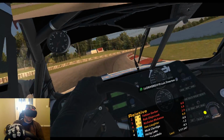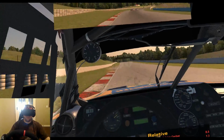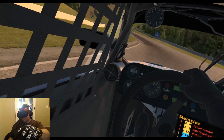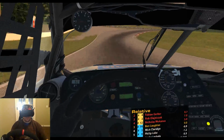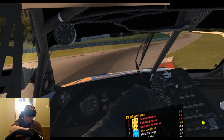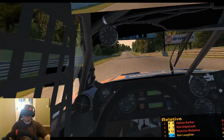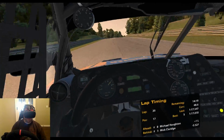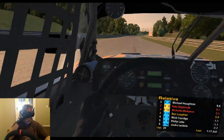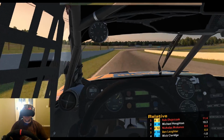Looking good, David, looking good. Alright, Nick's back under threat by Phil again. Maybe I can use that. Get away a little bit and hopefully save some fuel. But I'm rather worried about fuel at the moment. How's my fuel? Should be about 15 minutes of fuel remaining. Ooh, that's cutting it so close. 2.3 litres per lap. That is so close.